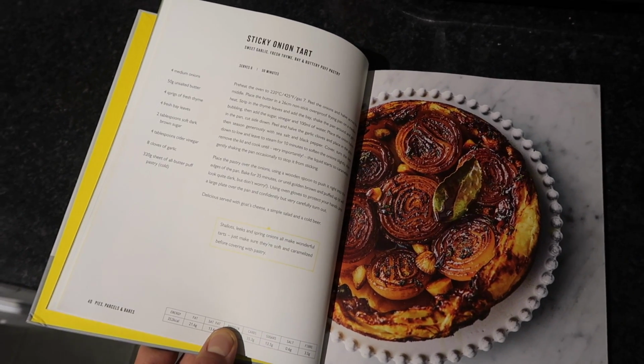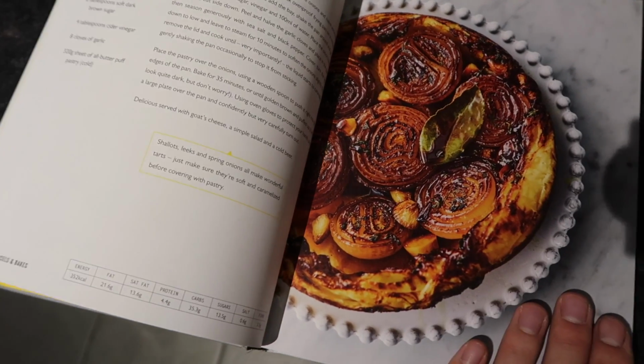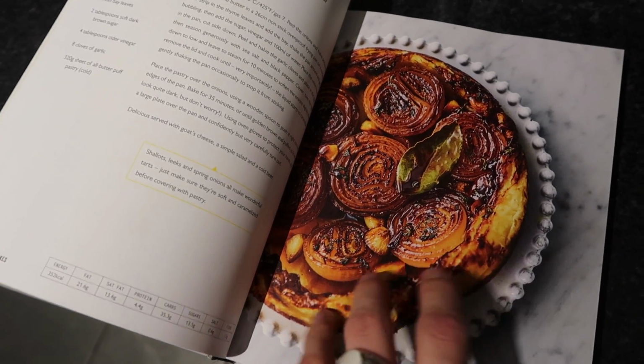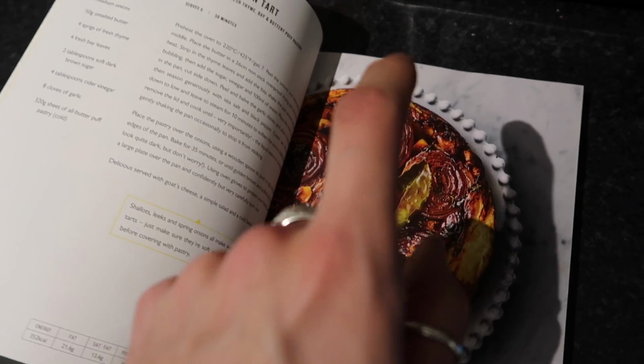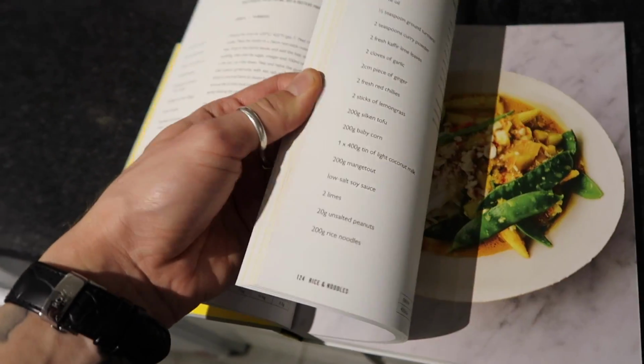Right. Okay, so recipe number 1 is going to be a sticky onion tart. I just absolutely love the idea of this. As you know, I'm a massive fan of caramelized glazed onions. So this sounds amazing. A really, really easy list of ingredients. So that's recipe number 1.